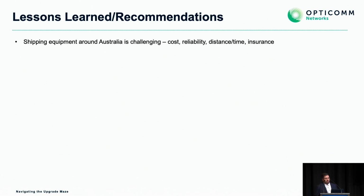So some of the lessons learned and recommendations, obviously I mentioned this before: the cost, the reliability, the distance, the time, and the insurance for shipping equipment around Australia, you need to factor that in. It's a big thing. These devices, if they go missing, the bean counters are going to come knocking. It's something they don't want to see going missing, that's for sure.